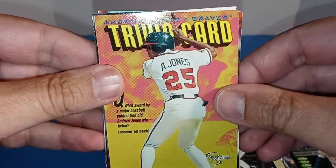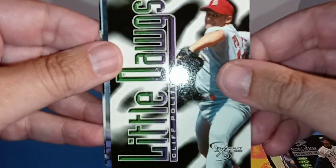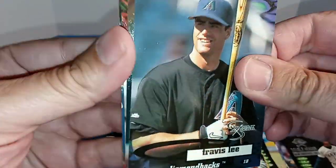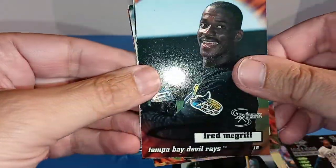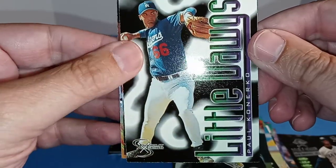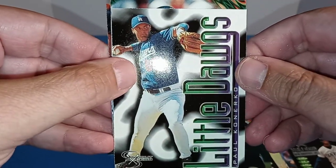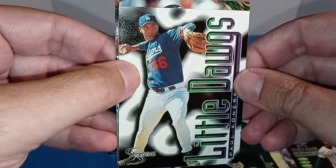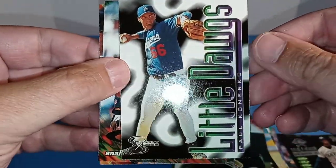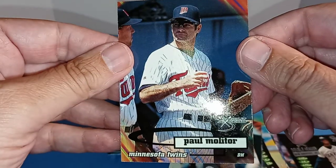Nice. Then we have a trivia card of Andruw Jones. Back to the Little Dogs. There's a Cliff Politte. Base card of Travis Lee. Crime Dog, Fred McGriff. Little Dog of Paul Konerko. So these must be their version of rookie cards or prospect cards, because Konerko is back on the Dodgers before he ever got traded to the Sox. So that's a good card.